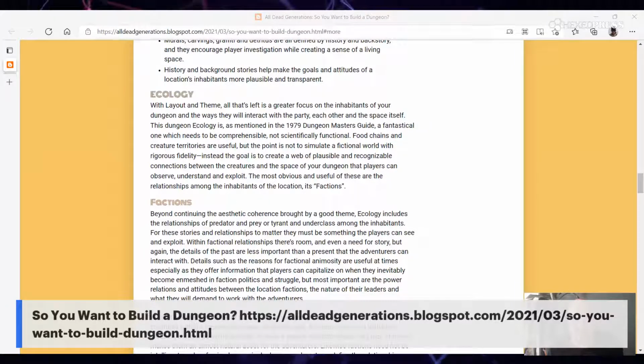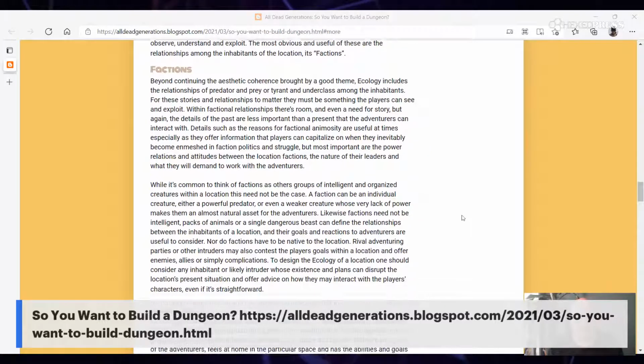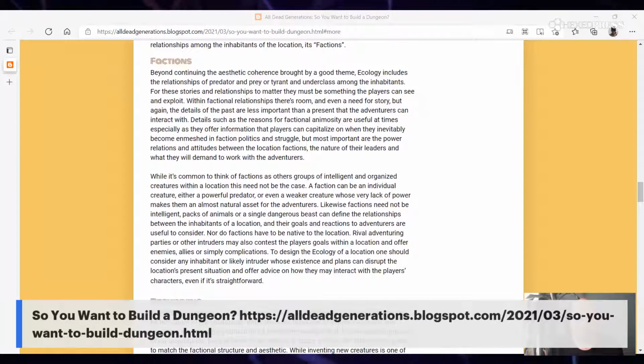The most obvious and useful of these are the relationships among inhabitants of the location, its quote-unquote factions. Factions. Beyond continuing the aesthetic coherence brought by a good theme, ecology includes the relationships of predator and prey, or tyrant and underclass, among the inhabitants. For these stories and relationships to matter, they must be something the players can see and exploit. Within factional relationships, there's room and even a need for story. But again, the details of the past are less important than a present that the adventurers can interact with.